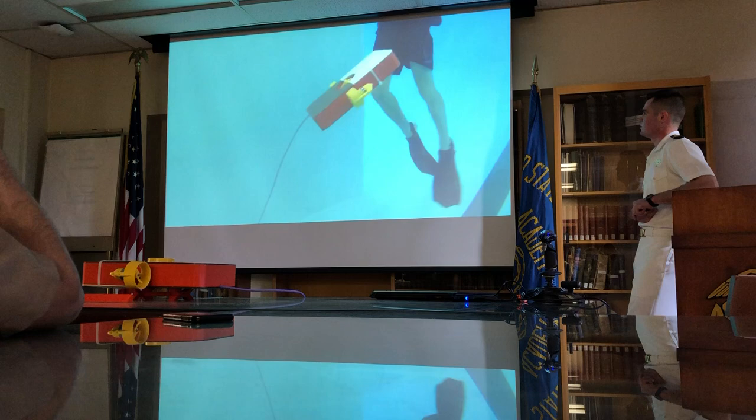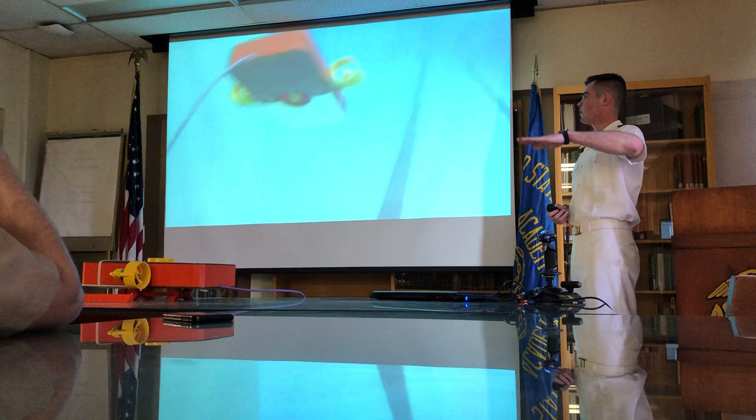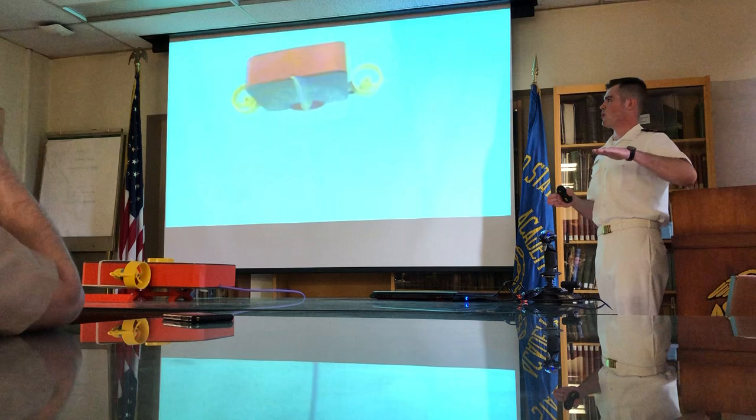So one of the biggest limitations with this was the horizontal control, limited by that one thruster, which I'll talk about in just a second. But towards the end, by adjusting the batteries, we were able to get good control horizontally.